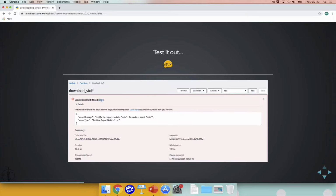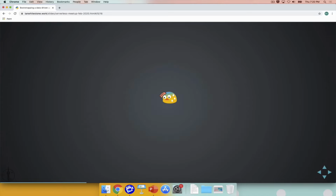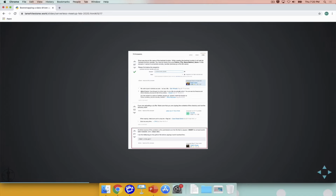We test it out, and we run it, and you get an error: unable to import package main. Not sure what's going on there. Sweat a bit, start Googling on Stack Overflow, and like the fourth post down, you'll find your solution, which has to do with file permissions, something really stupid. But it's annoying, right? These are the things you have to go through if you're doing this from scratch.